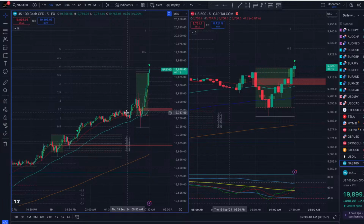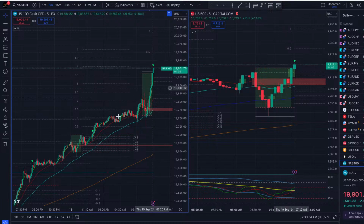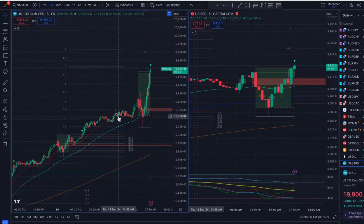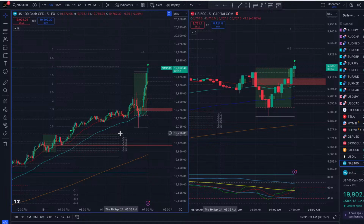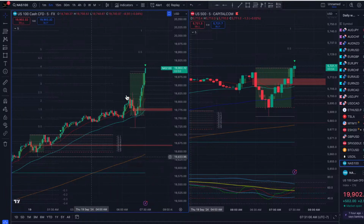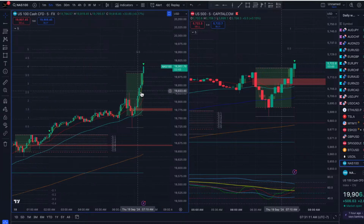We've had a big bull run. Usually when we see a big bull run overnight coming in from London, we do have a deeper retracement than this, but this could be one of those days where it just continues to run.